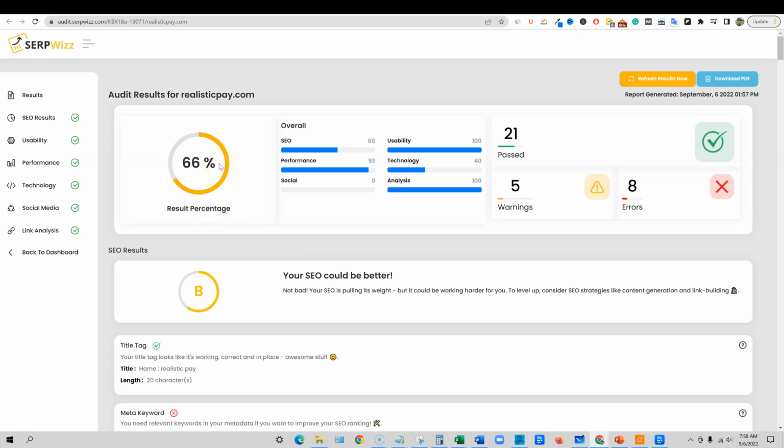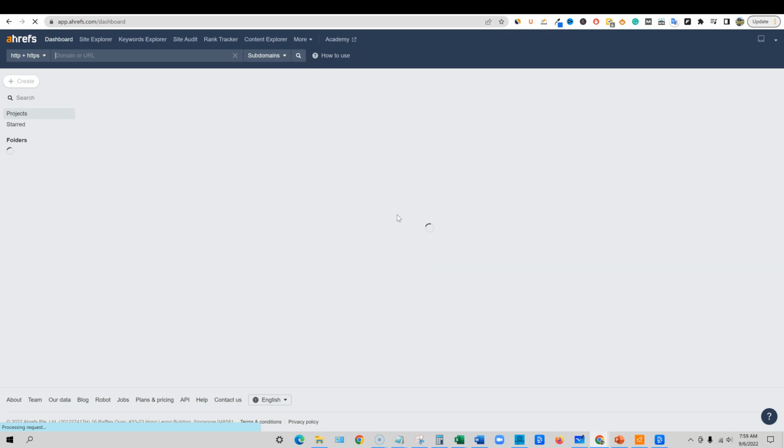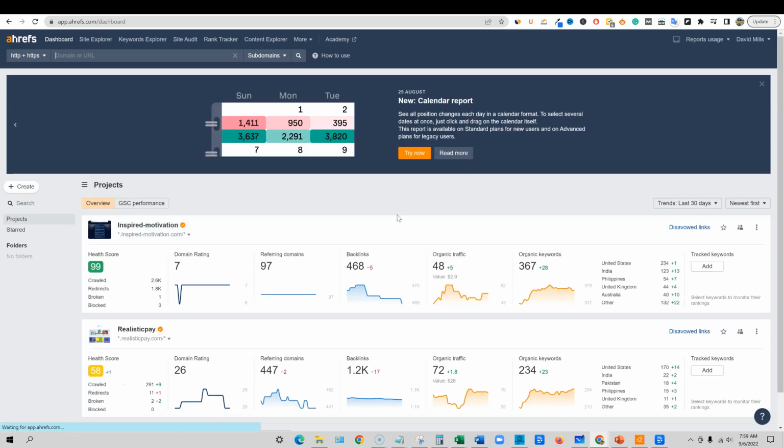Now, I actually agree with that, because when we go into Ahrefs, and if I just go to my dashboard real quick, guys, let me sign in. You guys can expect some more Ahrefs videos while I have this membership, but I've currently got the standard $200 per month membership to Ahrefs. So I will probably put some Ahrefs content.